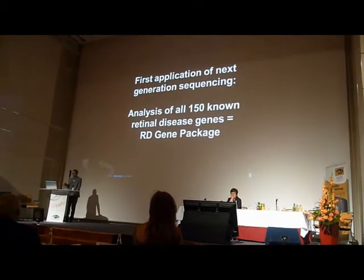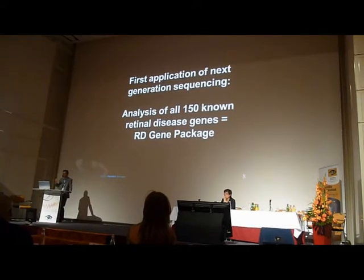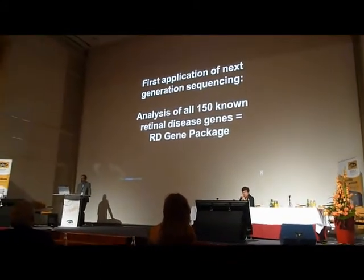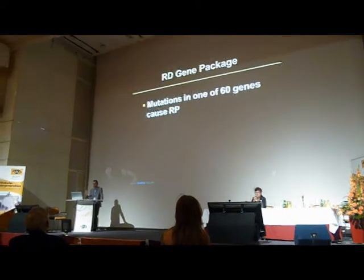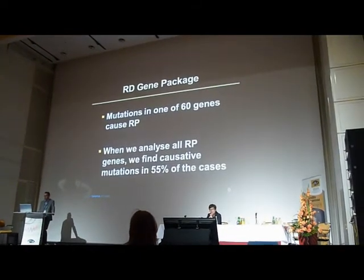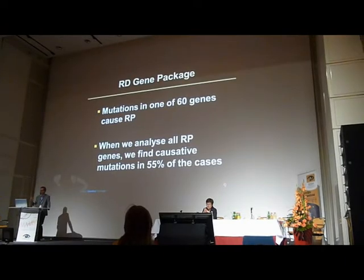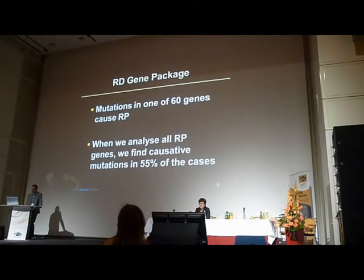So in Nijmegen, where I am doing my research, we did a test of the known retinal disease genes, I call it the RD gene package, that contains 150 genes. And we have done a study in the last 1.5 years to test all the known genes in a certain number of patients. So we specifically looked at 60 of these 150 genes to test patients with RP. So we analyzed 100 individuals that either had sporadic or recessive RP. And we analyzed all these genes as one gene package. We can find the causative mutations in about 55% of the cases.